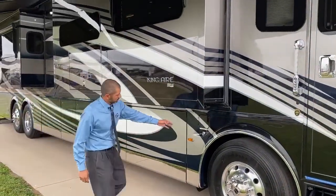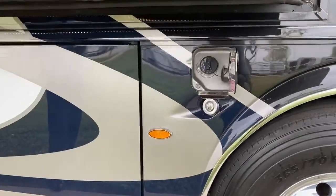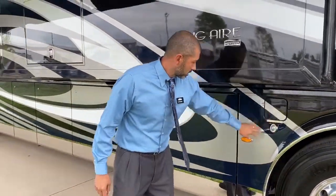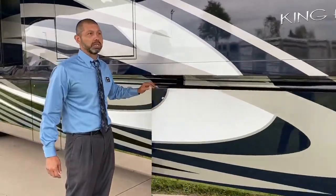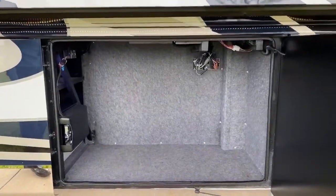As we walk around here, there is a fuel door there so you can add your fuel. This coach has 200 gallons of fuel capacity. You can fuel from either side. So 200 gallons of fuel, that's a lot of fuel. Most coaches are going to have 100 to 150. This King Aire does have 200.